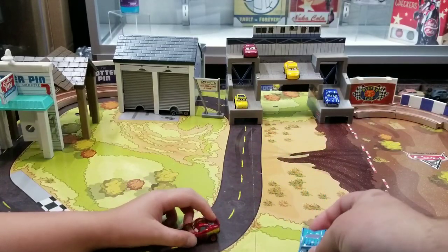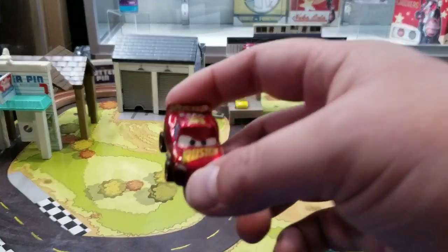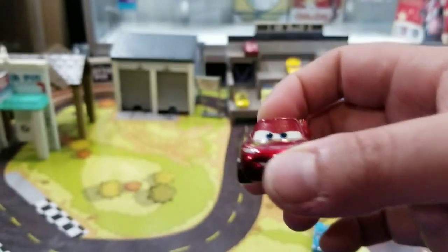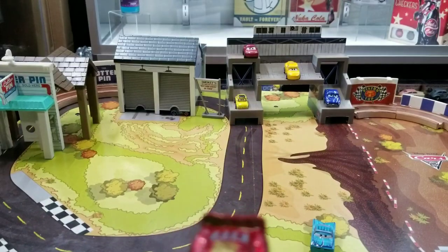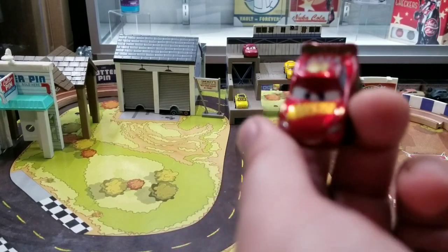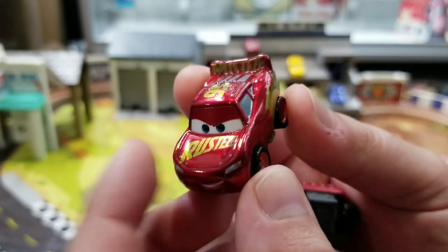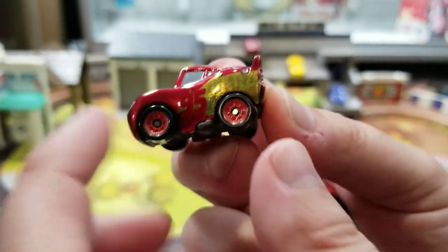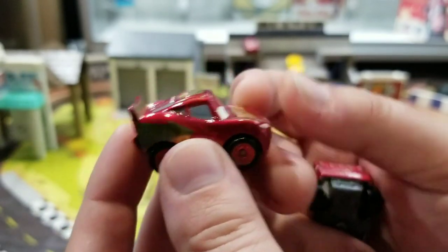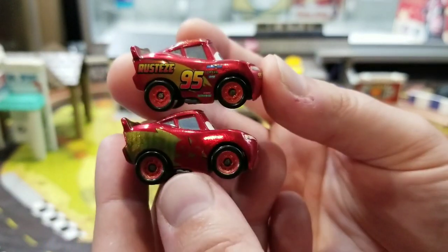All right. Then, the last but not least, you cannot forget, my favorite Lightning McQueen. So, guys, there's already a metallic Lightning McQueen. Let me get them so you can see the difference. This is the one that you get inside the box that we just opened, the multi-pack. You see the little Rusty's logo? Big old lightning bolt. This is his training center one. Then, there's this one. See the difference?